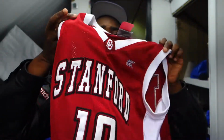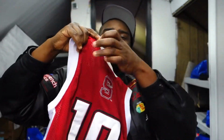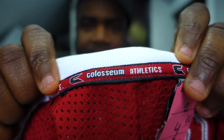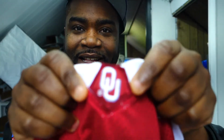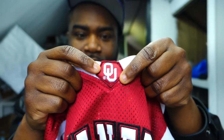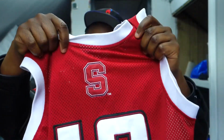Look what I just found. I was about to show you guys this jersey. Look, a Stanford jersey, right? By Coliseum. I thought they were pretty reputable, but what the hell is this, bro? Is that the Oklahoma Sooners logo? I'm 100% sure that's University of Oklahoma on a Stanford jersey.